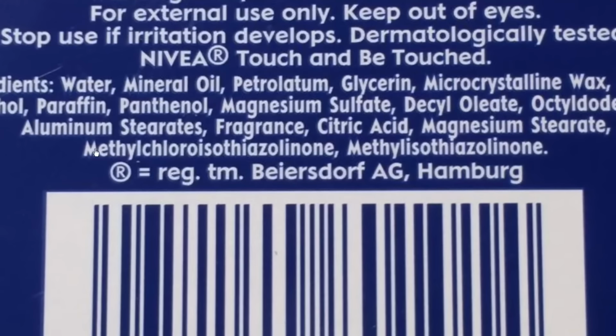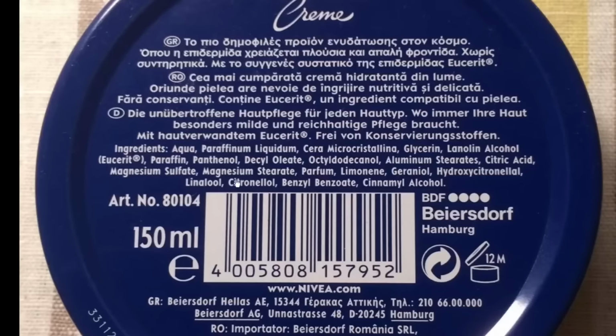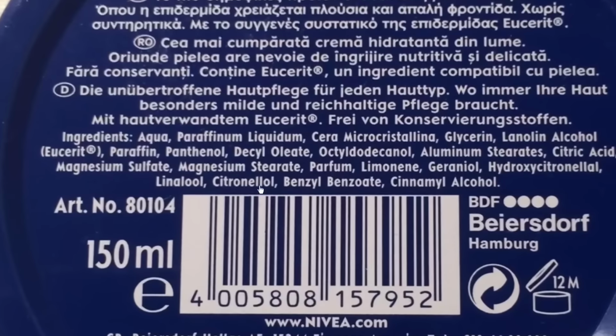The second ingredient is the methyl chloroisothiazolinone and the methyl isothiazolinone. Not only are these 2 ingredients mouthfuls, they can also be potential skin sensitizers and irritants. So if you want to have irritation with Nivea Creme, these ingredients could be the culprit and can explain why you don't see the results everyone else does. Interestingly though, the German Nivea doesn't include them, and I wonder why.